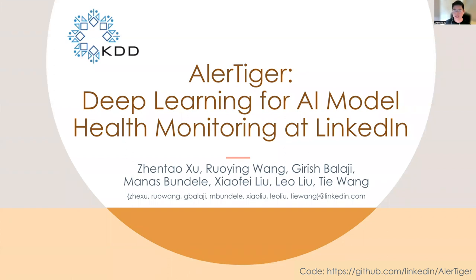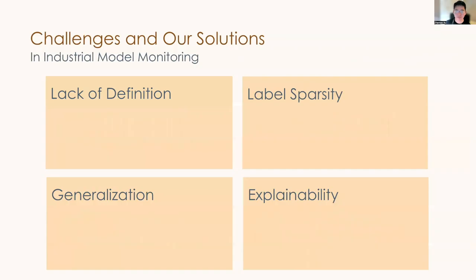Hello. In this presentation, we'll introduce AlerTiger, a deep learning solution for AI model health monitoring at LinkedIn. Data-driven companies use AI models extensively, making their health vital for success. We have observed four major challenges in industrial model monitoring: lack of health definition, label sparsity, generalization, and explainability.